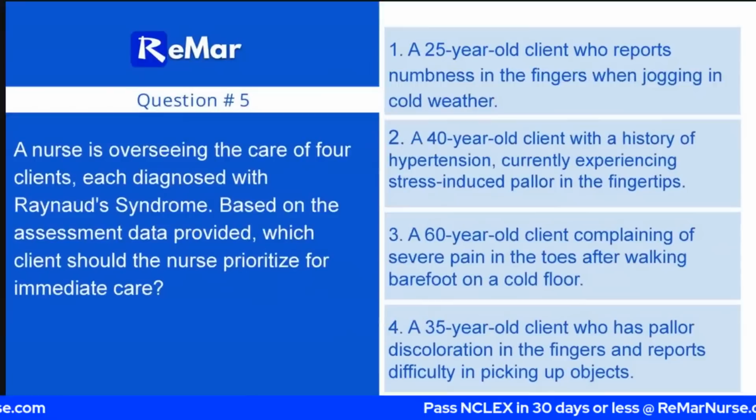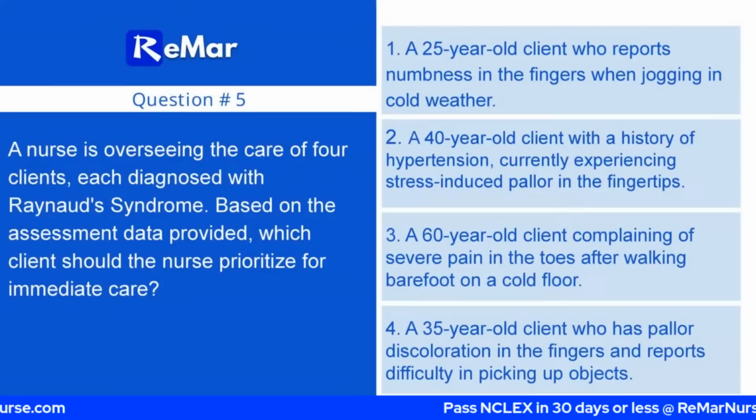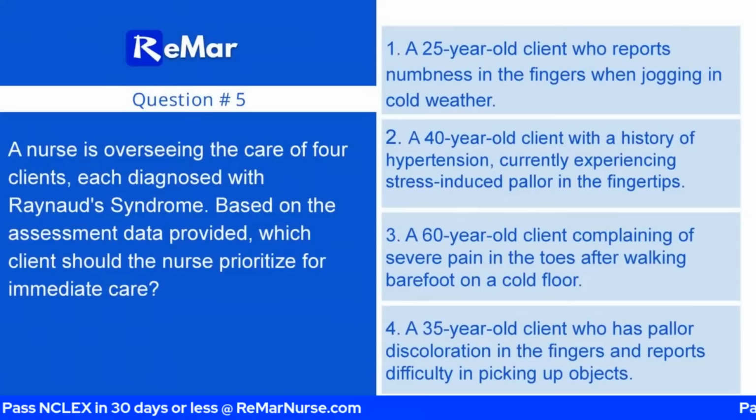Number three, a 60-year-old client reporting severe pain in the toes after walking barefoot on a cold floor. Is that expected or unexpected? Another expected person. What about four? Pallor discoloration in the fingertips, expected. Reports difficulty in picking up objects. Bingo. Ding, ding, ding. I'm stopping right here. I don't need to see anything else.